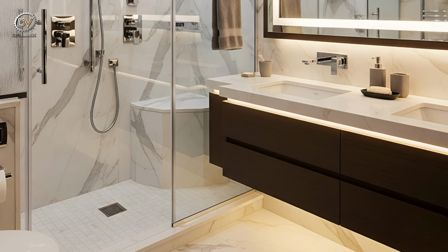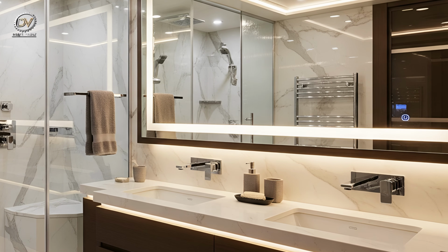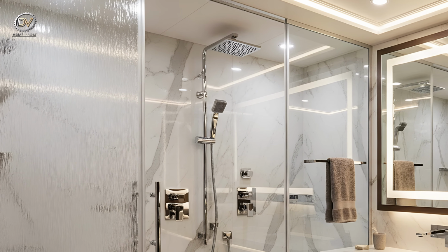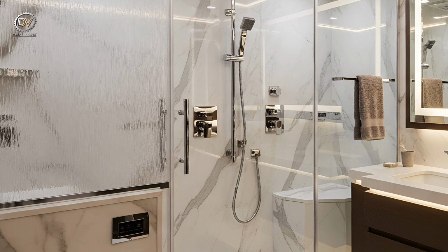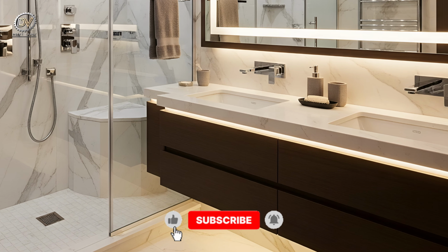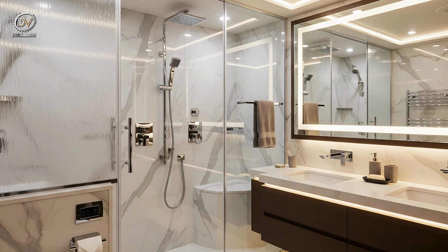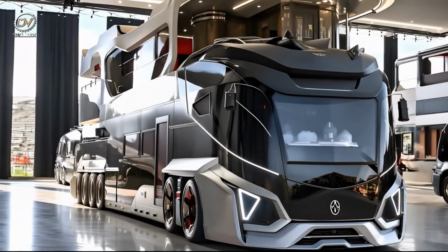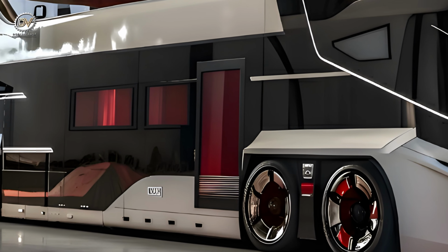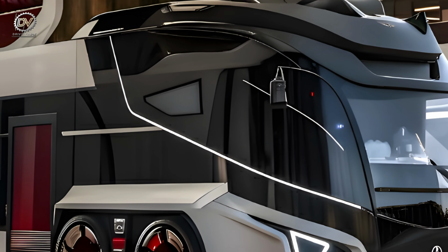Now let's talk features, because Peugeot hasn't held back. There's an advanced AI-driven driver assist system that handles things like adaptive cruise control, automatic lane keeping, and even parking assistance. Yes, you heard that right. This massive futuristic RV can park itself. Inside, everything is connected through a smart central hub, so you can control lighting, climate, security, and entertainment with just your voice or a touch on the massive digital control panel.